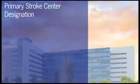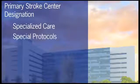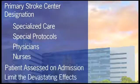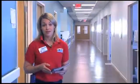A primary stroke center provides specialized care for those stroke victims who present and are treated here. We have specialized protocols, physicians, and nurses to care for these patients. They're assessed for disability as soon as they enter our facility and are admitted, and that will assist with limiting the devastating effects of stroke. We're proud to be able to provide this service.